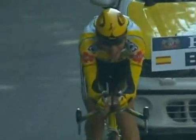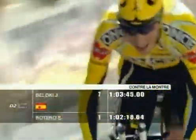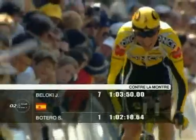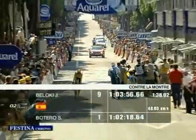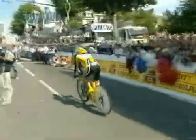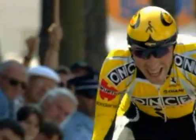The time of 1:02:18 of Santiago Botero has long ticked by. We're well into the 1 hour and 3 minutes right now, but Joseba Beloki has done a good ride. He will finish inside the top 10, but he will slip behind Lance Armstrong in the overall standings. And looking at the poker face of Santiago Botero, he's giving nothing away, and yet here he has just pulled out 1 minute 38 seconds on the man who's finished third in the Tour de France for the last 2 years. Now Beloki has a lot of work to do in the mountains. His final time, looking at the clock, 1:03:56.